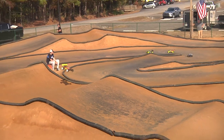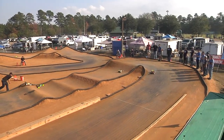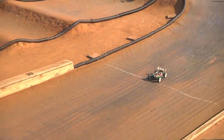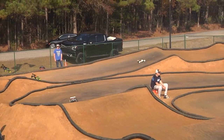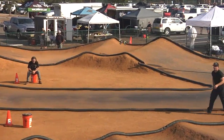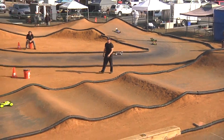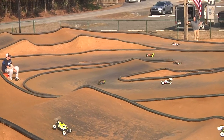90 seconds left to go. There's a ball with the flame off. Just gotta leave it. Leave it out there. Just leave it. We're not gonna worry about it. 1:15 left to go. 1:15 remaining.